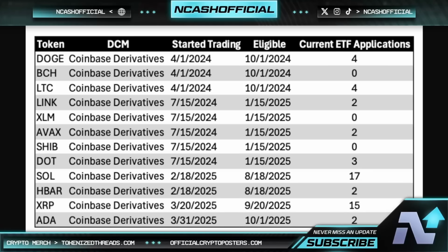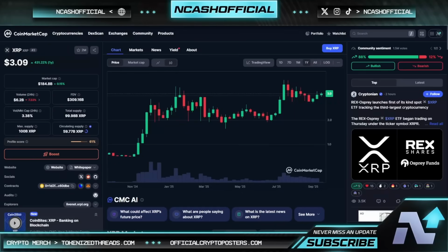And I really do think that we are about to witness a tsunami hit the space of ETF applications and ETF approvals as well. We're still waiting on BlackRock, but it kind of feels as if the shift just happened, and it was all because of the SEC getting this approval process out there. So with that in mind, as we really watch XRP grind back to the upside, I think that we are about to witness some big fireworks happen around the XRP community.